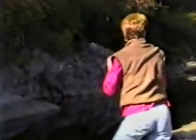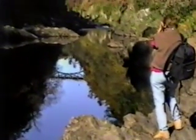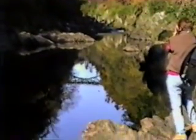Beautiful, huh? Walking all over these rocks here, and a little stream is coming right along, but there's a couple of dams up there holding the water back, and there's signs all along here to be aware that the water could rise. Oh, that's the reflection of the bridge. How about that?